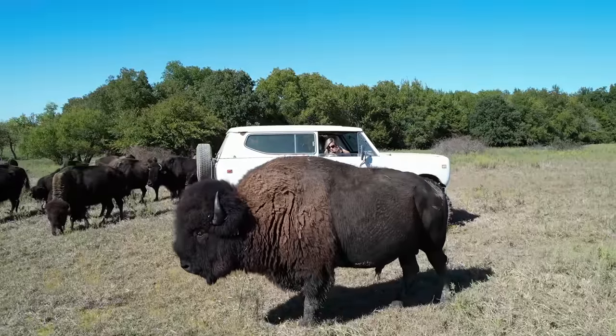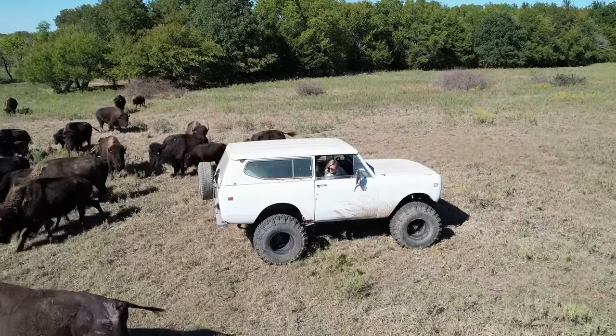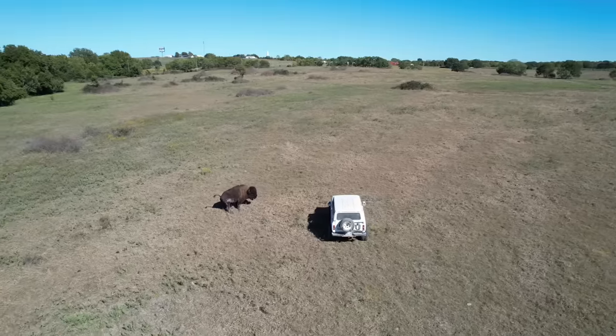Official reveal of the Scout. We also got Brooks. Brooks came along with us. We were about to pull down the pasture and then we were like, oh crud, it's time to go get Brooks. So we went back and got Brooks for the moment to reveal the new bison rig. It is a '78 International Scout we were able to get from some close friends. And we told them we'd do a reveal at some point. We've had it for a couple months and hidden it from you, but it is here.